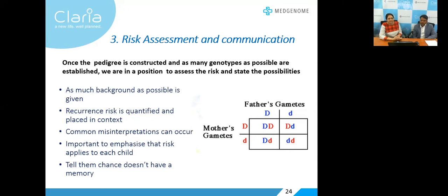So the third step comes to risk assessment and communication. Once the pedigree is constructed and we see the genotypes, we are in a position to assess the risk and state the possibilities. Here we have to give as much background as possible, quantify the risk, and then communicate. Very common misinterpretations can occur when we are telling 1 in 50, 1 in 25, or 1 in 4, 50%, 25%. When I say 1 in 4 occurrence, there is a difference in how they take it. So most of the time as counselors, we prefer to draw a square, put it in a diagram, and show it to them so that they better understand.